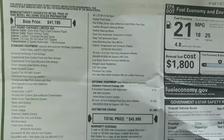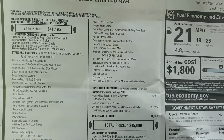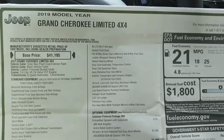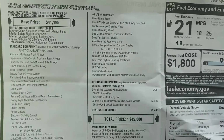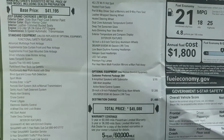So taking a closer look at the Monroney sticker, it has a base price of $41,195 with a total price of $45,000, which includes destination charge. And this is the Grand Cherokee Limited 4-wheel drive model, and it is not that bad equipped. Again, I do wish it had LED headlights with the nice accent trim. I think that really makes it look nicer up front, especially at night.